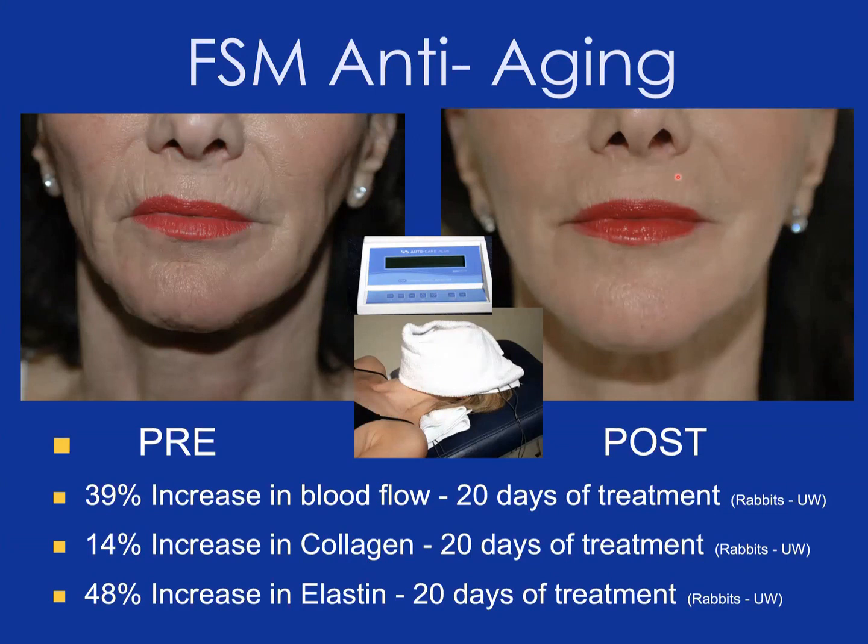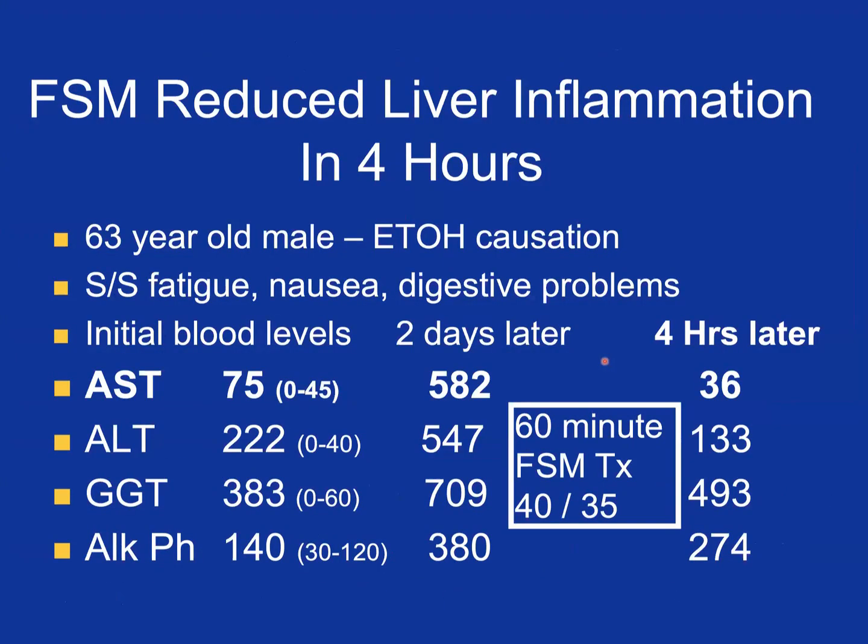In animal studies, there was a 39% increase in blood supply after 20 days of treatment in rabbits. This is at University of Washington. 14% increase in collagen, but 48% increase in elastin, which makes this skin able to move when you talk and make facial expressions without making wrinkles in 20 days of treatment.